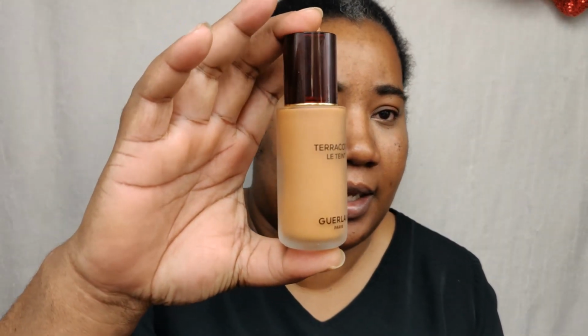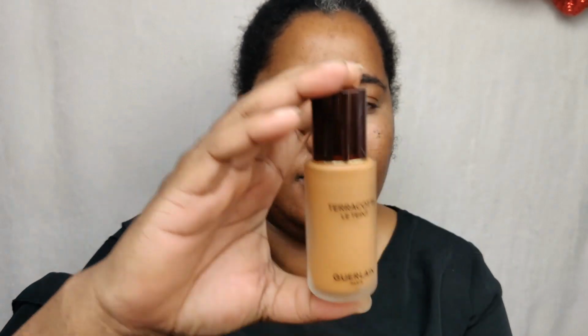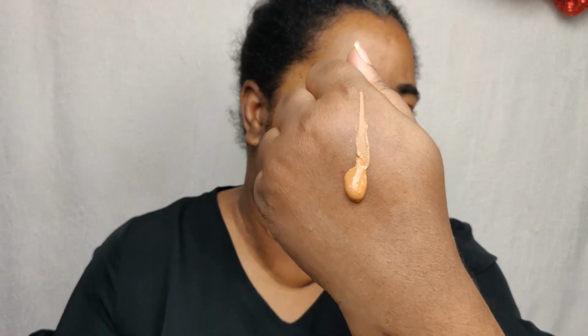So this is what it looks like. I think it's a pretty decent color from, you know, the bottle, but the bottle is frosted, so you never really know. This is what it looks like. And we're just going to go in, and then I'll read you a couple of blurbs. So that seems to be a good color, right?